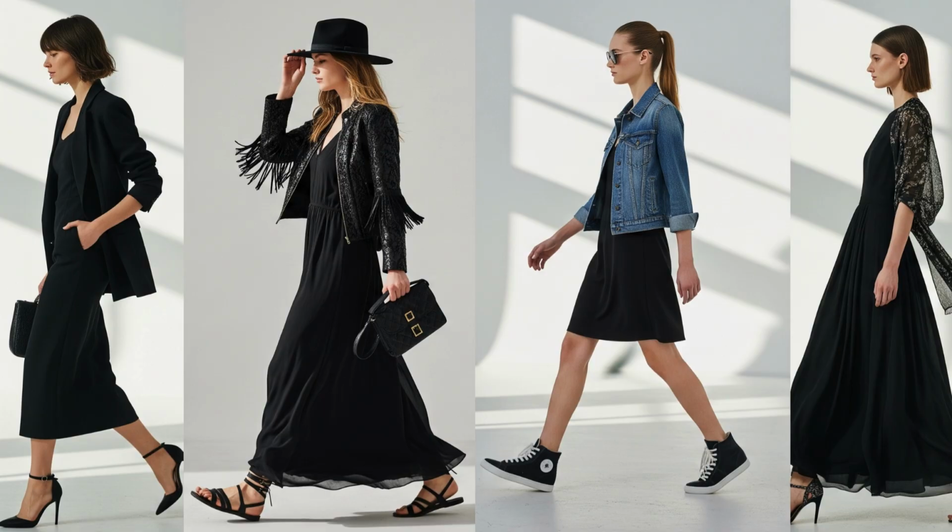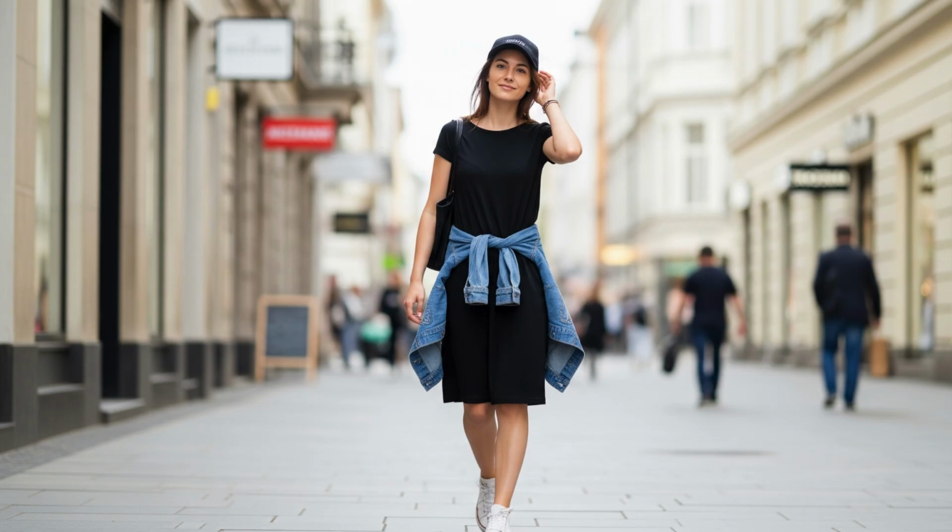Let's shine together. Let's kick it off with the sporty chic twist. You've seen it, but here's the remix. Pair your black dress with chunky sneakers, a structured baseball cap, and a cropped puffer vest or bomber jacket. Tie a denim shirt around your waist for that off-duty model vibe. This is perfect for errands, brunch, or just those casual Insta moments where you look like you just threw this on. But really, you slayed it. Pro tip, add layered chains and tiny hoops to polish the look.